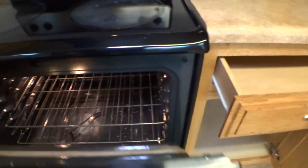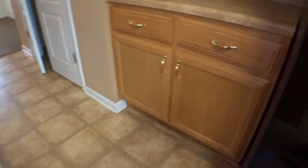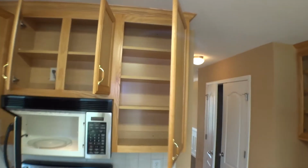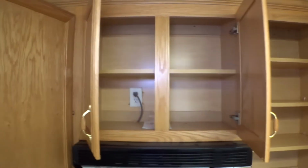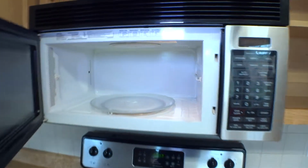Range. Needs to be clean. Refrigerator clean. Overhead cabinets. Couple of things behind. Microwave clean.